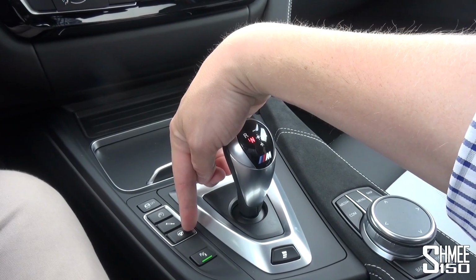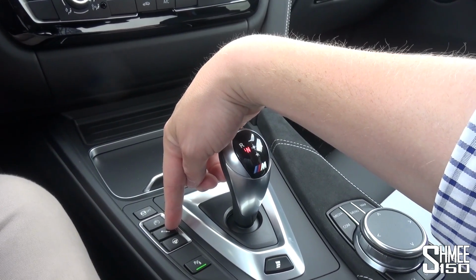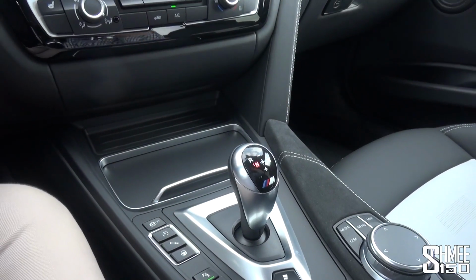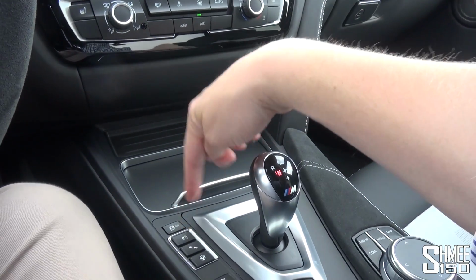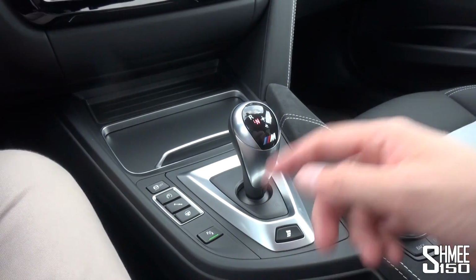Here you have your steering control to go between the different modes, Comfort, Sport, Sport Plus. You have your suspension to go through Comfort, Sport and Sport Plus, and you have your response again, but this time Efficient, Sport and Sport Plus, then traction to go into MDM or turn it back on depending how you want to have it all set up.